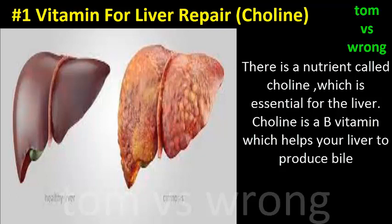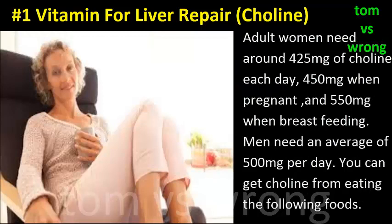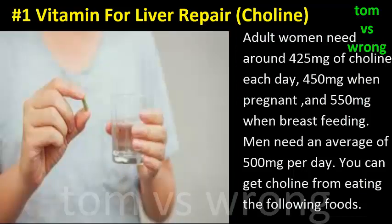Choline is a B vitamin which helps your liver to produce bile, a substance that breaks down fat, and helps you eliminate it from your body. So, getting more choline in your diet can help to reverse fatty liver disease and heal existing damage, by supporting natural liver function. Adult women need around 425 milligrams of choline each day, 450 milligrams when pregnant, and 550 milligrams when breastfeeding. Men need an average of 500 milligrams per day.